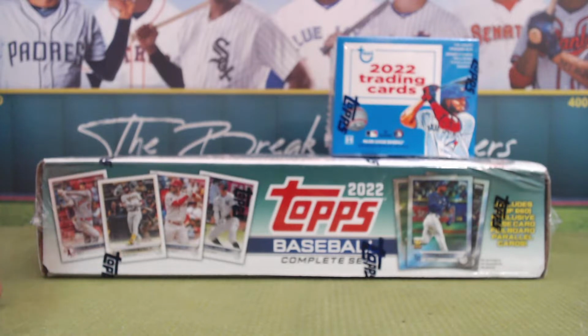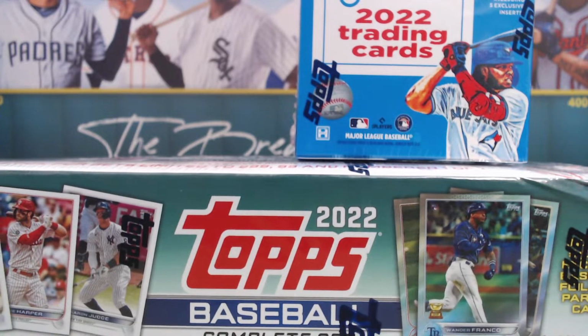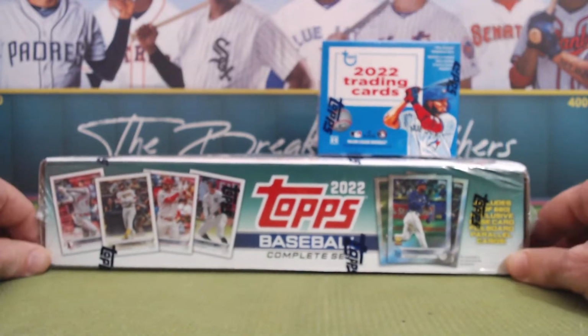And we got some newer stuff for you tonight. It isn't one of our eBay breaks or anything like that. It's more of the box reviews. Pull these a little closer. Just a couple of new things on the retail side. Retail and hobby, I should say. What we have for you here tonight is the 2022 baseball complete set.